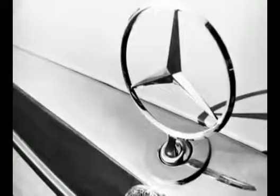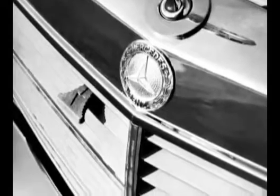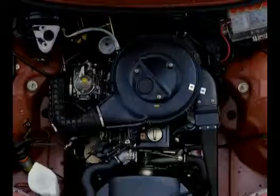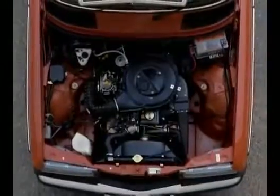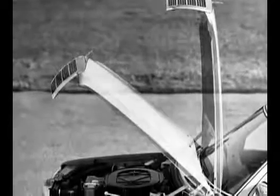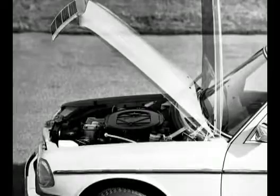In 1978, the output of the 280E was boosted to 185 horsepower, while the 240D produced 72 horsepower. A year later, the 200D achieved 5 horsepower more. The 220D was abandoned, and the engines of the 300D and the 250 were substantially modified. In 1980, a 2-liter carburetor engine and a 136 horsepower fuel injection replaced the seasoned forerunners.